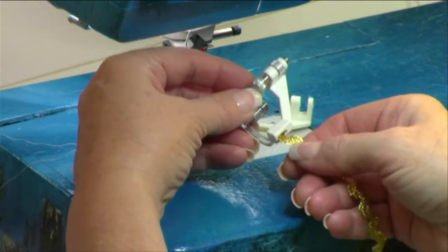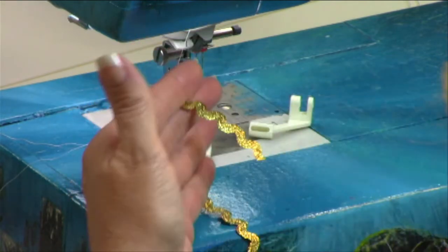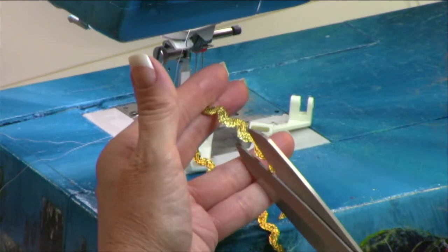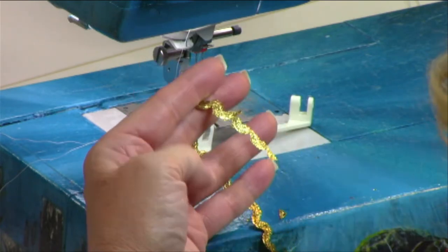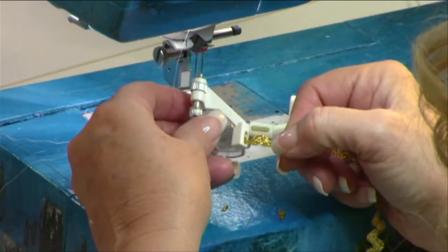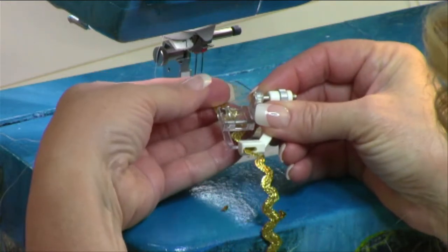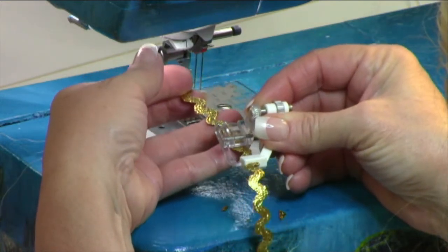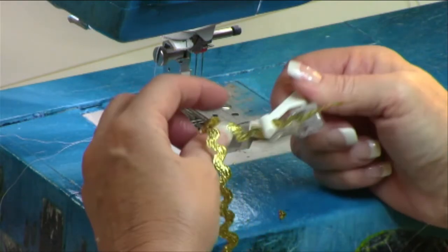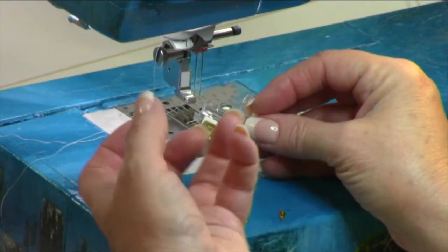But you see how it's hard to get it to go through there because of its width. So we just take the rickrack and trim off the little bumps for just about an inch and a half, so that you can insert it into the tube and then pull it through. And then it zigzags or slithers through like a snake going through a tunnel. Except it's not a tunnel, is it? It's a tube. So the trim becomes completely surrounded on all sides.